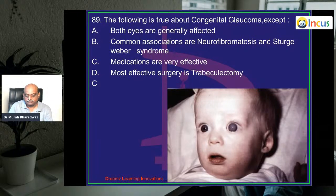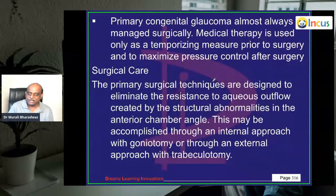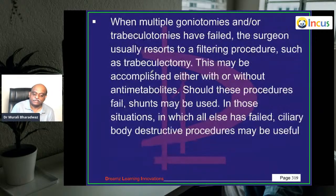So, both the eyes are generally affected, obviously, in any congenital condition. Sturge-Weber and neurofibromatosis are the common associations. And the most effective surgery is trabeculectomy. Medicines are not going to help in congenital glaucoma. So, trabeculotomy, goniotomy, etc.